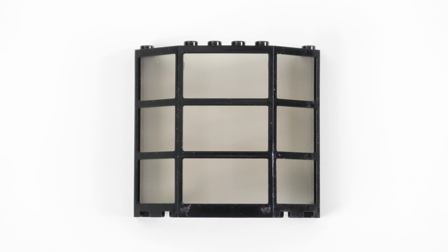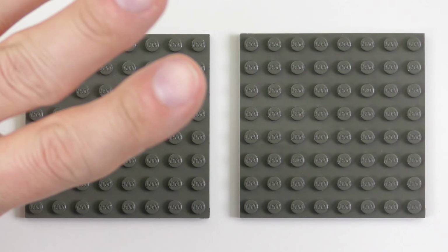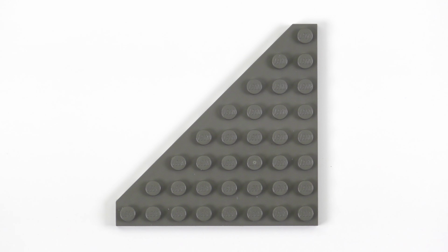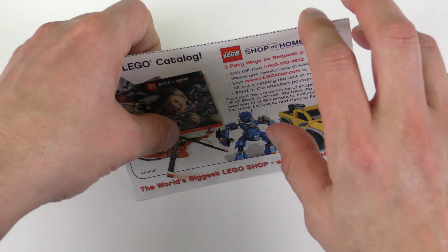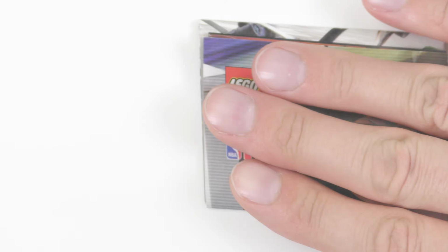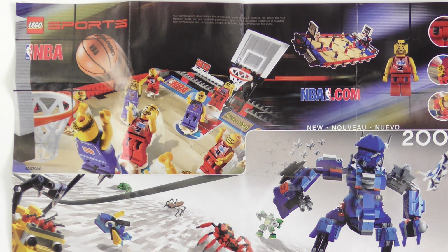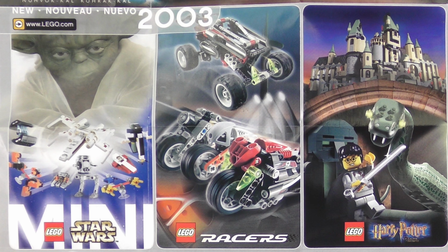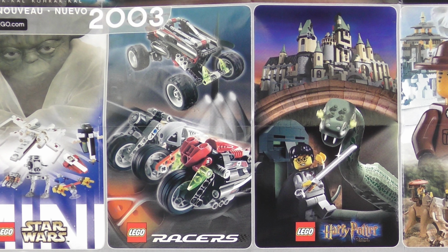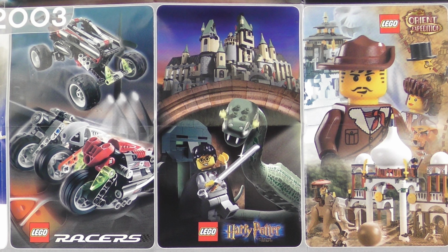There's also a really cool one-piece shop window with smoked glass, 2 square 8x8 dark grey base plates, an 8x8 triangle base plate, a mail-in postcard to request a LEGO Shop at Home catalogue, a small leaflet showcasing all of the new sets for 2003. This includes the NBA basketball range, whatever these things are, plus new sets from Bionicle, Star Wars, LEGO Racers, LEGO Harry Potter, and LEGO Orient Expedition.